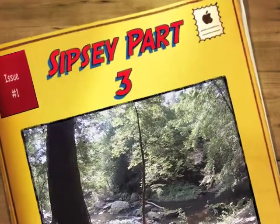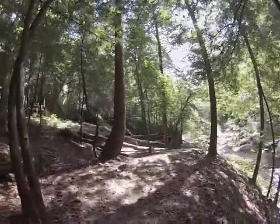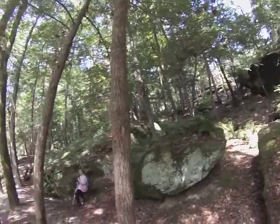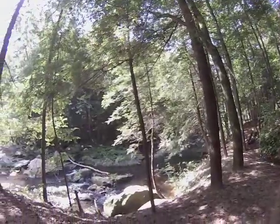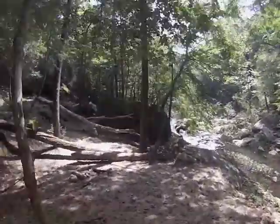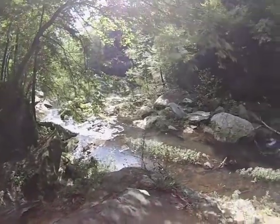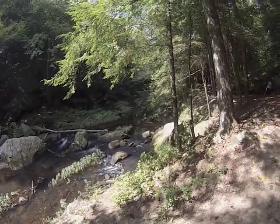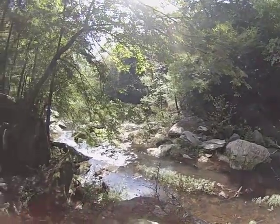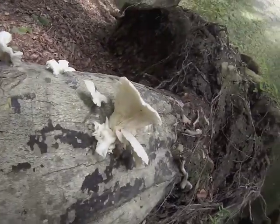Reshooting this so that we can hear the water. That is an oyster mushroom.